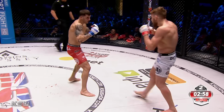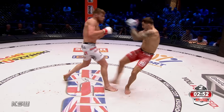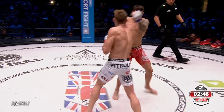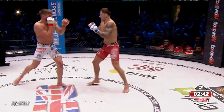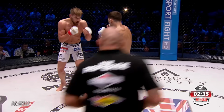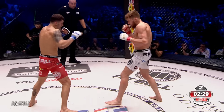And Soldic's corner are actually making sure he keeps composure and keeps patient. They want him to really patiently pick apart Du Plessis because they know that coming in too hard last time got him in trouble. Dricus is getting beat up here a little bit, though. Yeah, but that was the case for Dricus in the first outing. I mean, he took bigger shots in the first outing and weathered the storm. It was when he took Soldic's back and put that body lock on that was just incredible. And he weighed Soldic down.